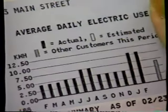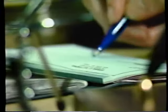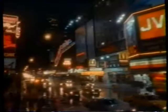The only reminder we have of the source of our energy is that once a month, this envelope arrives. And even though there's lots of information on the bill, we generally skip right to the bottom line, send in our check, and go right on consuming energy to our heart's content.